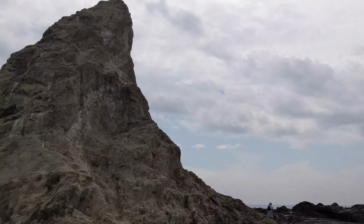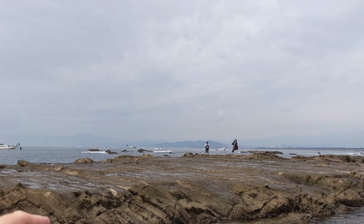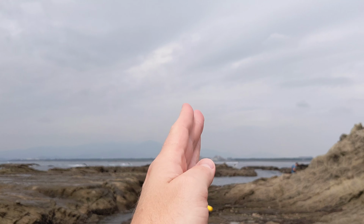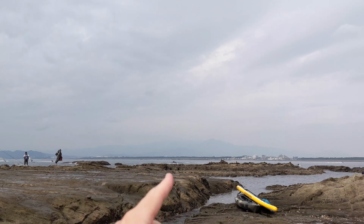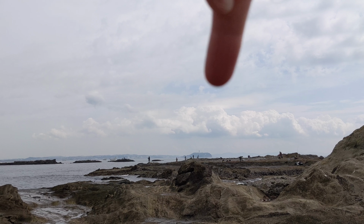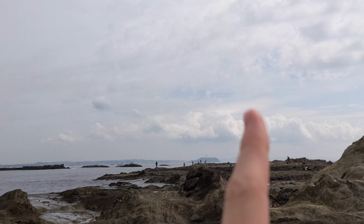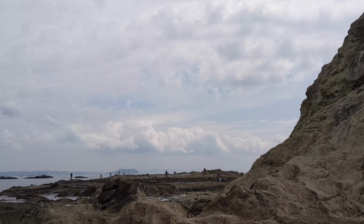That's Eboshi. It's the Izu Peninsula, all through there. Chigasaki is that way. Usually you can see Mount Fuji over there. And Oshima's that island over here. That's Zushi. And that's the Miura Peninsula that goes down, and Chiba's on the other side, but you can't see it now.